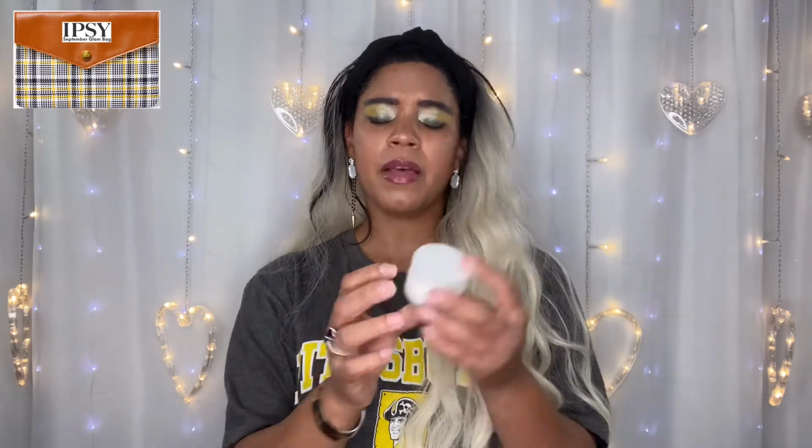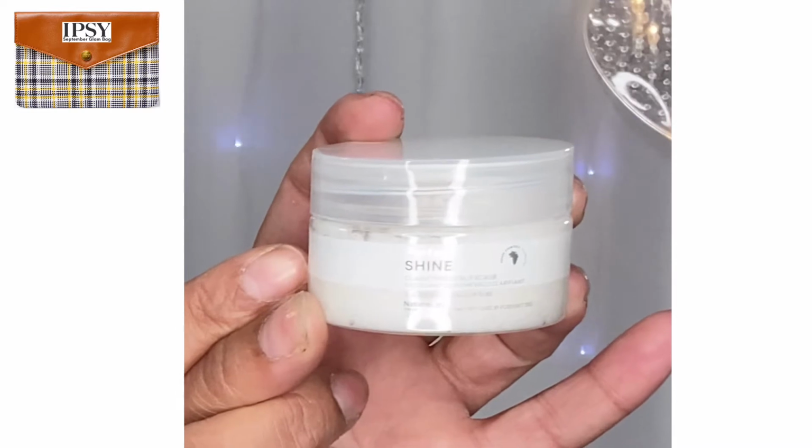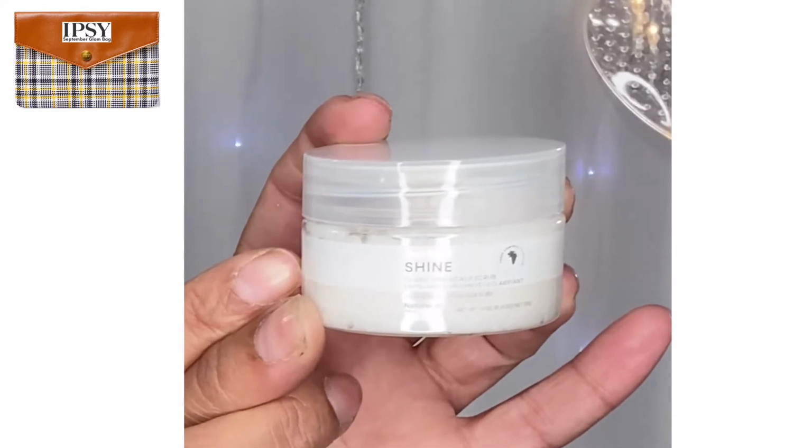We have Clarifying Scalp Scrub. I guess it's by Natural Lab. Okay. Anyways, here it is, guys. I had a scalp scrub that I got in one of my other beauty boxes. I'm not really sure if it was Ipsy or another one. I wasn't a huge fan of it, so, you know, whatever. I might use it, I might not.